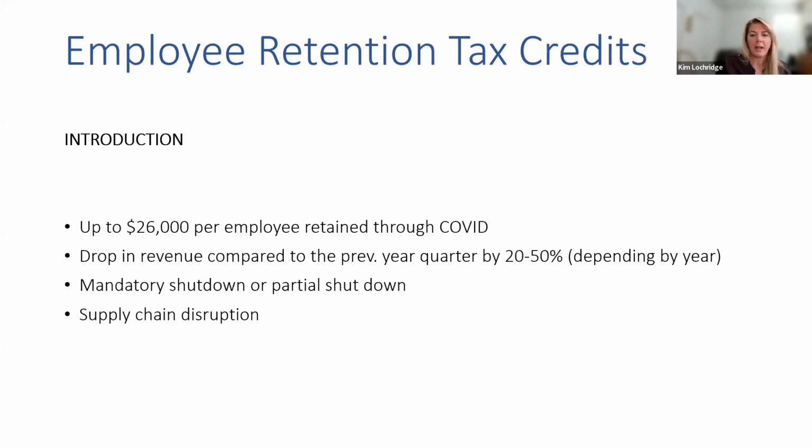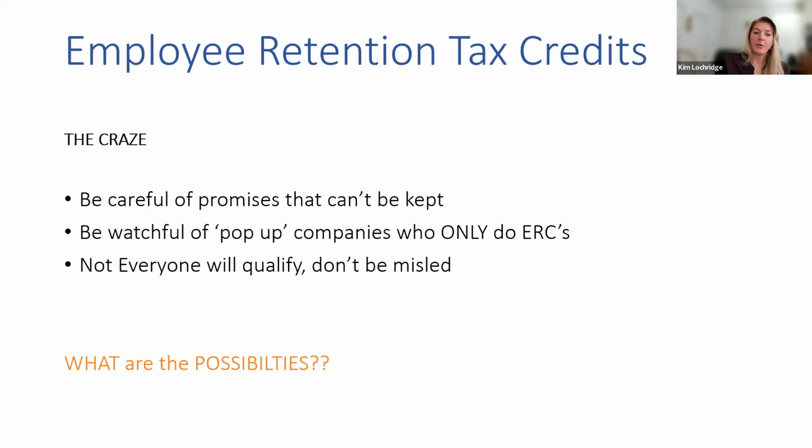With the employee retention tax credit, I have a lot of clients reaching out saying, hey, all my friends are getting this, why can't I have it? And we go through the application and realize that they're not eligible. Not everybody is going to qualify for ERC. There are a lot of companies out there that say that everybody was impacted by COVID and everybody qualifies, and that's just not the case. So make sure that you are going with a reputable company and not somebody that's just a pop-up company that isn't going to be here in a year to help you if there's ever an audit. Make sure that you're not using a company that only does ERCs, because when these expire and go away, it's going to be very difficult for them to even be in business anymore.